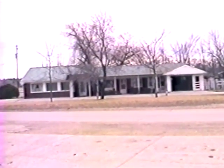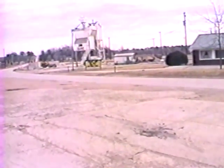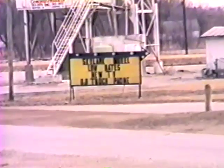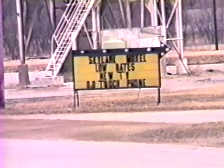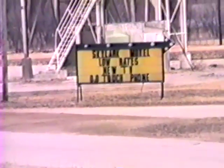There's some talk about it being a regular first-class convention city, probably a tourist trade. The owners of the Skylark are already into the spirit of things. They've bought them a new yellow sign, and they're already advertising. It says Skylark Motel, new rates, new TV, and DD touch phones. So they're really modernizing and getting ready for all of this.